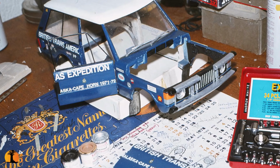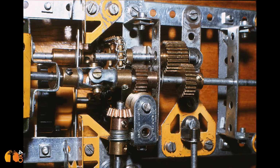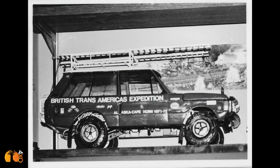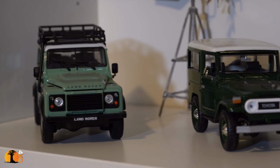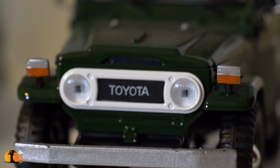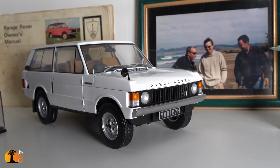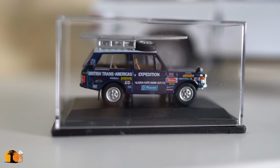I built it with four-wheel drive. It had a Meccano transmission, electric motor. It had four-wheel drive. It was wonderful. I kept it for years and years and photographed it a lot. It no longer exists. I do have a small collection of die-cast model cars and a lot of, yes, you guessed it. I think officially now I can say that it is an obsession.